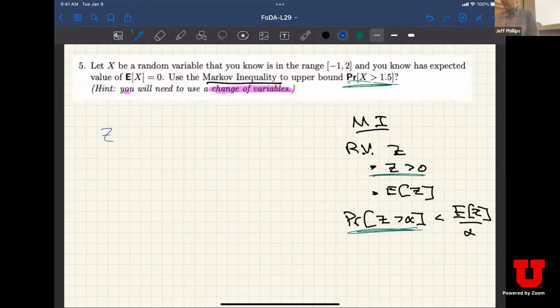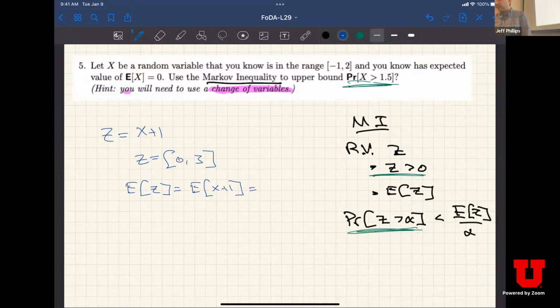Change of random variables. We're going to set Z equal to X plus 1. Now we know that Z is in the range 0 to 3. We also know the expected value of Z is equal to the expected value of X plus 1. By linearity of expectation, which is another important thing you should know, this is the expected value of X, which is 0, plus 1. So this is equal to 1. Now we have the expected value of Z, and Z satisfies the rule for the Markov inequality.